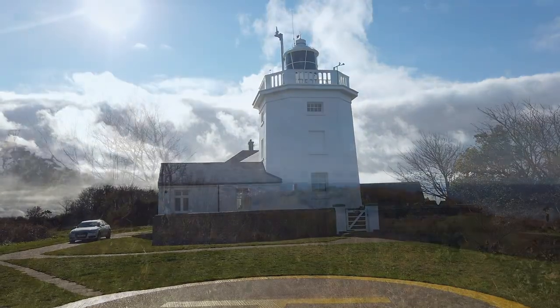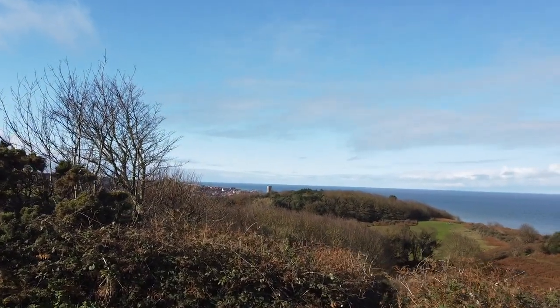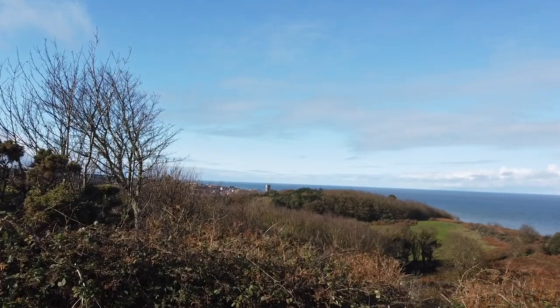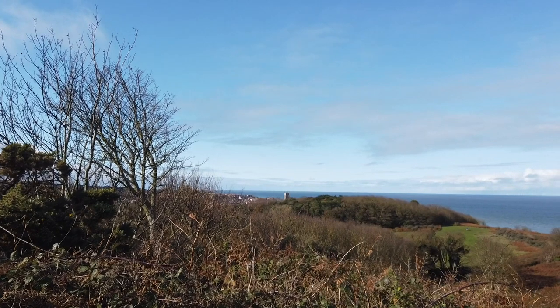Cromer's way back over there in the distance, where we've got to walk back to. I think we're going to walk along the coast to get there again.